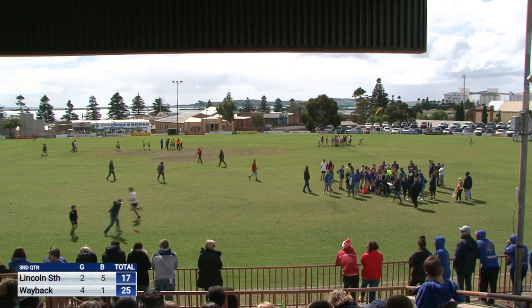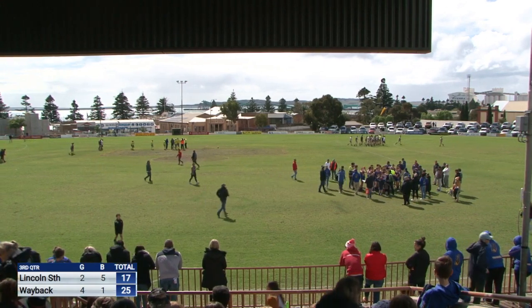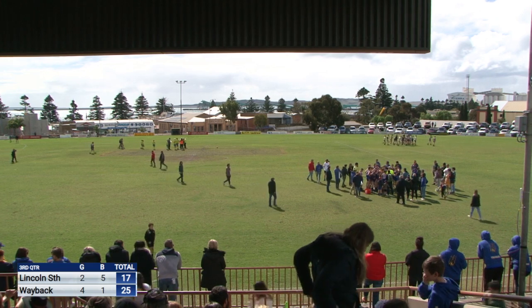Stage is set for a good final quarter now, as we look forward to that last quarter to see whose side's going to come out on top.